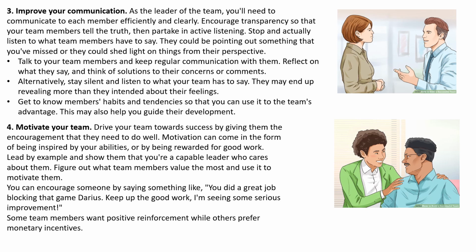Talk to your team members and keep in regular communication with them. Alternately, stay silent and listen to what your team has to say. Get to know members' habits and tendencies so that you can use it to the team's advantage. This may also help you guide their development.